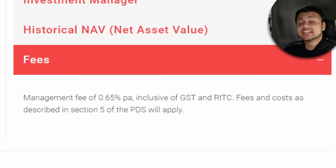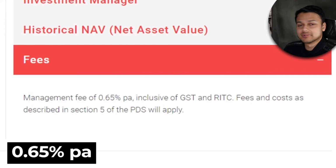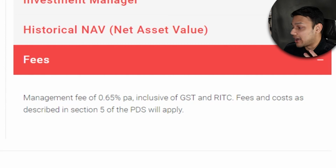Now the fees for this ETF are 0.65% per year, and we can see that they're getting higher and higher as we go on the list. And if we compare this to other broad market ETFs like A200 or ASX VAS, you can already tell that these fees are very high.